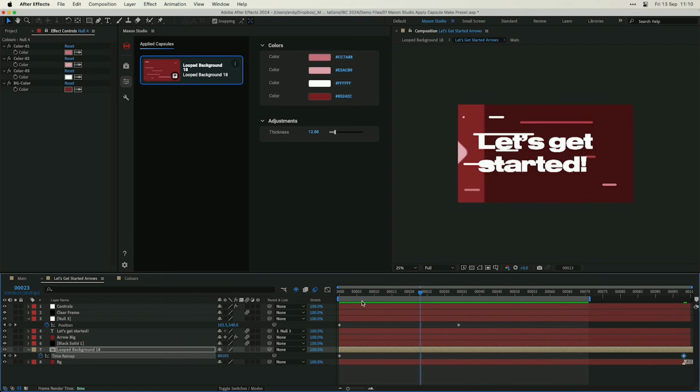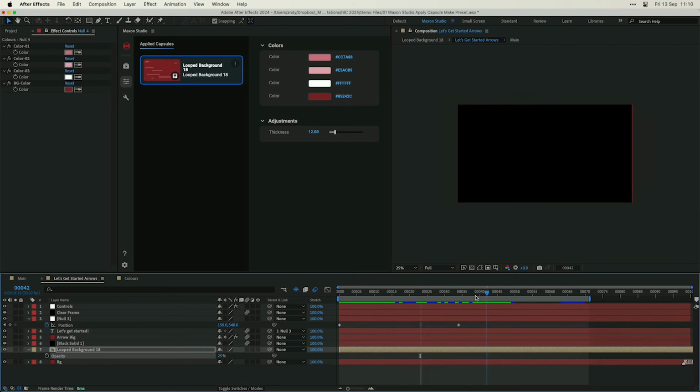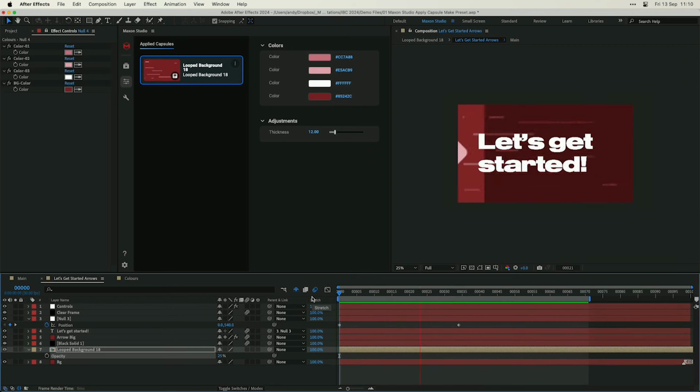Maybe that's a bit too strong. I can just come in, as I would with any other After Effects layer, and just reduce the opacity. There could even be a control within the capsule to do that. But it just depends on the author, I guess, of who's going to build it. But yeah, so now we've added like an extra element, and they're zipping along, and it feels pretty good.